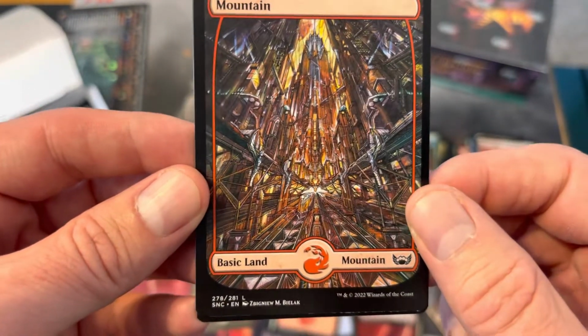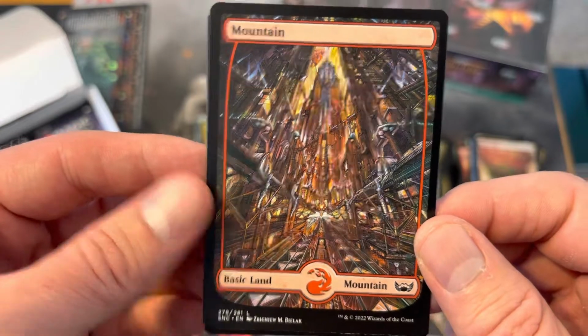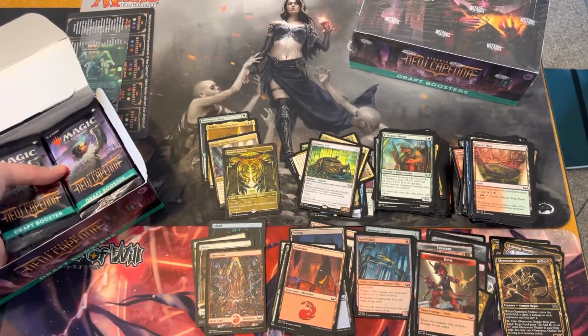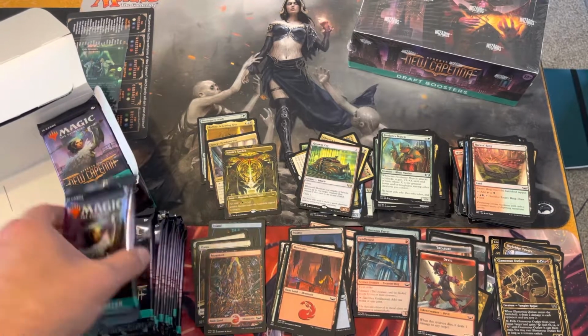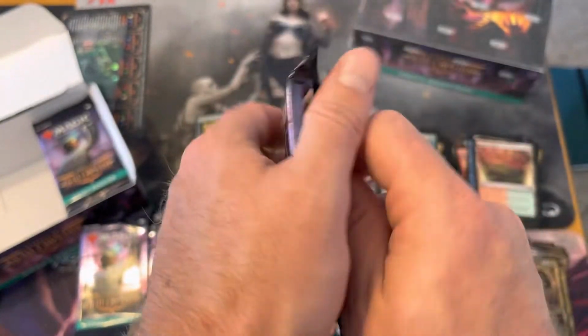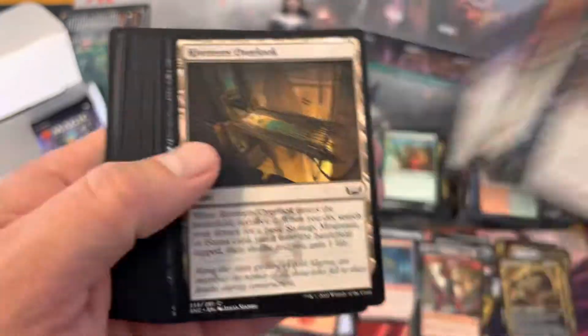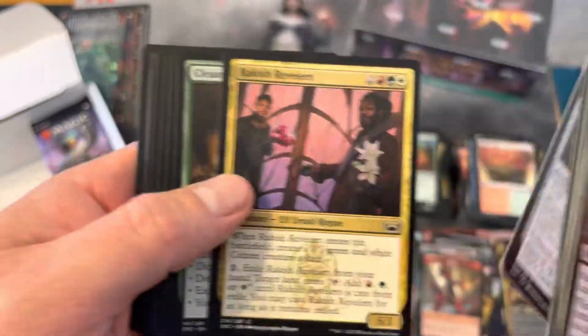Try to be salty about full art lands that look that good, and you're getting them in a regular booster pack. I dare you. You see, I'm making the cardinal mistake. I'm daring the internet to be salty about something that others can appreciate. So feel free. Show me in the comments how salty you can be about beautiful cards and enjoying a hobby.